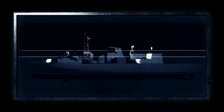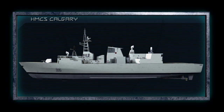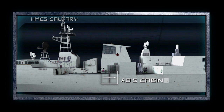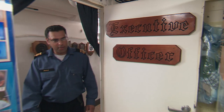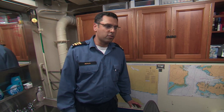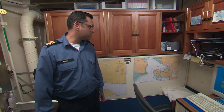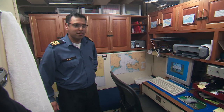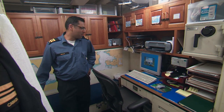As the ship's executive officer, second in command only to the ship's commanding officer, Lieutenant Commander Aujla has earned the privilege of a private cabin. Okay, next we'll go into my cabin. And this is similar to most of the officer cabins. This space here is only myself, but I use it as both my living space and my office, unlike the coxswain, who has his own office and a much larger cabin.